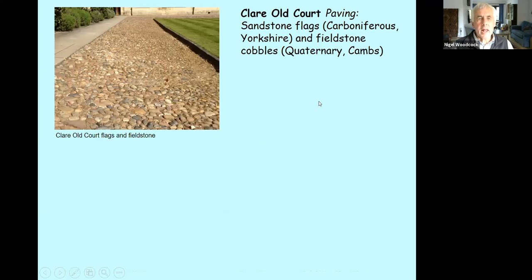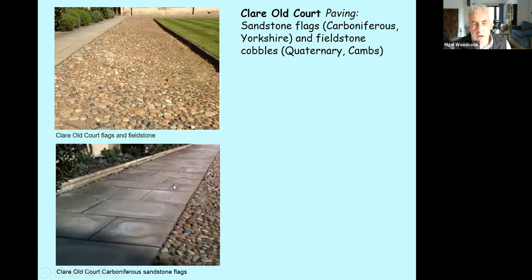And then there's the paving materials in Old Court, which are easy to ignore. Well, possibly not, because you sometimes trip over them if you waver off the flagstone paths. They're not the easiest to walk on, these cobbles. So it's made of a mixture of these flat flagstones, which are carboniferous, probably from Yorkshire, and relatively modern in the terms which we're talking about. They certainly wouldn't have been there in the 1600s.